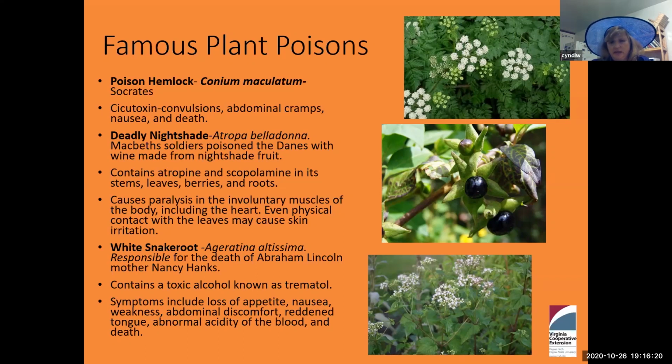This is what Macbeth's soldiers used to poison their enemies with, and they were made from the fruits of the nightshade family. Atropine and scopolamine are the toxic chemicals, in the leaves, berries, and roots on this one. It causes involuntary muscle paralysis, and eventually the heart will just stop altogether.